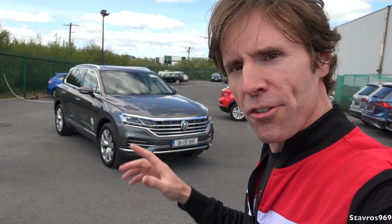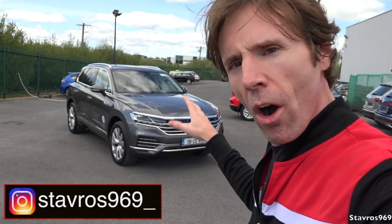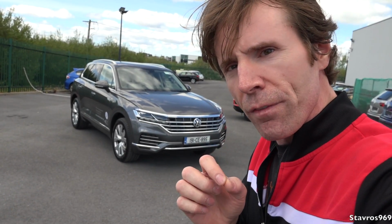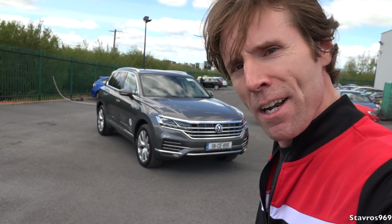And I'm here today to drive this new Volkswagen Touareg. It's got the 3-litre V6 diesel engine. So I'll be showing you all around the exterior of the car, and then we'll hop inside, go down through the interior features, and then I'll be taking it out on the road for a test drive, and we'll see how it performs.